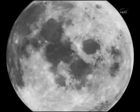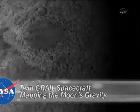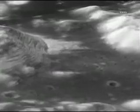The moon has captivated humanity's collective imagination since ancient times. Humans have studied it for hundreds of years, first with telescopes, then with robotic probes, even sending 12 American astronauts to the lunar surface. But in many ways, our nearest neighbor remains a mystery.